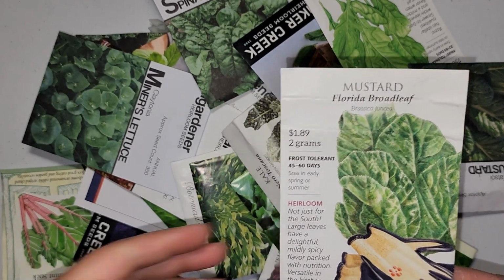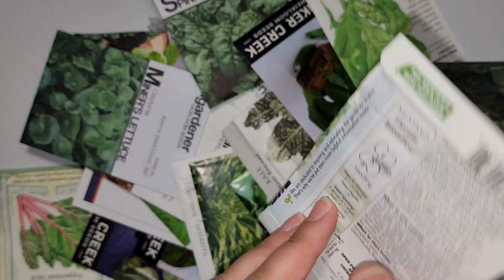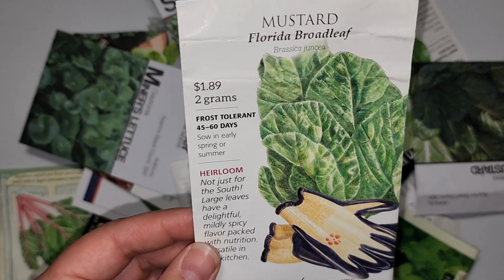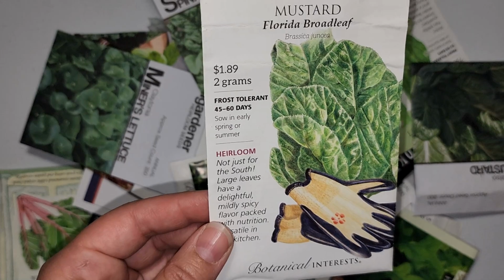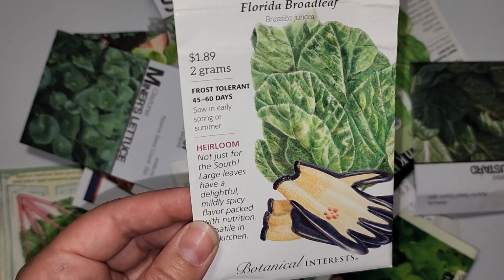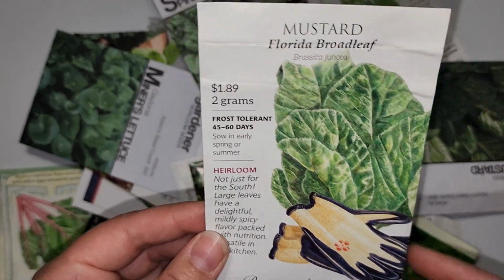But okay, Florida broadleaf mustard. I've grown this before and I did enjoy it. It certainly was a broadleaf. I don't know a green in here that isn't frost tolerant. But mustard greens are a brassica, which if you don't know, the brassica family is composed of mustard greens, arugula, broccoli, cabbage, collards, cauliflower, and many more, kale.